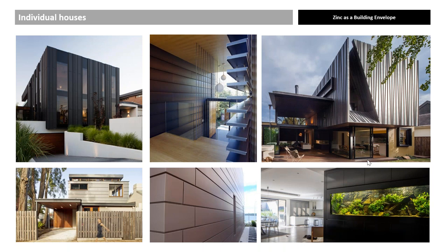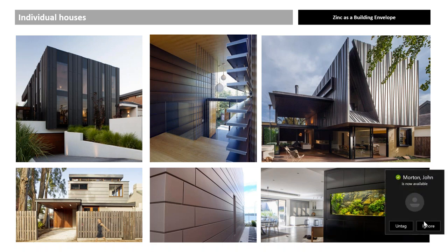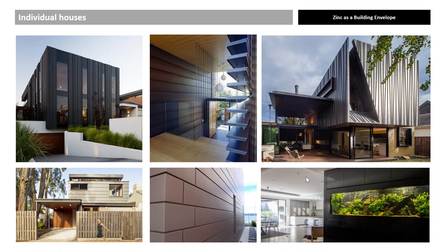Now again, a little trip around Australia, private houses using different techniques, standing seam, interlocking panels, pigmento zinc, which is zinc with a slight pigment to it. And on the bottom right, you can even see a zinc clad aquarium, which is something that's a little bit original. Zinc going from the outside to the inside, which I wouldn't say is common, but it's done more and more, giving a sort of common material running inside to outside.